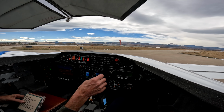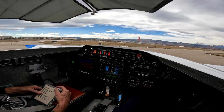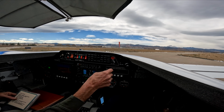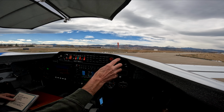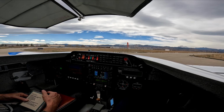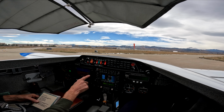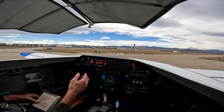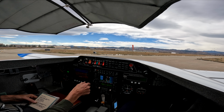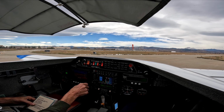Circuit breakers are in. Lights are on: nav lights, strobe lights, and pan lights. Landing light is off, you don't need it. Light instruments are good. 30.13 set, showing about 58. That's pretty close. If you were technically correct, you'd want to set it, or at least know what the difference was.